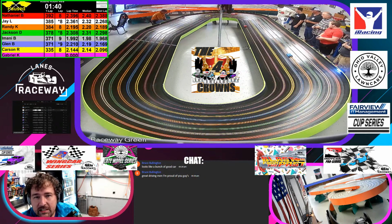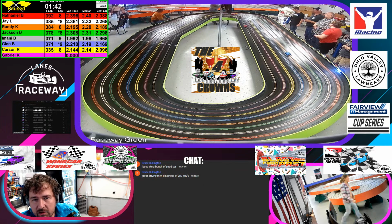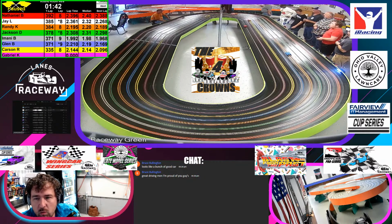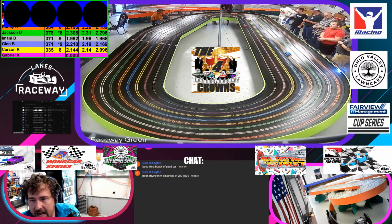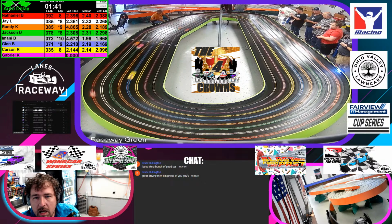Jackson 377, kind of falling back a little bit, but we'll see if he can maybe make some of that up. Him and Amani both, as they're down lower now than these other guys. They should be able to grab a little bit of that action for sure. Glenn Burden also there with 371 on blue. One would argue the fastest lane out of the 8. We'll see if he can grab a little bit too. Carson 335, even lower. We'll see if he can maybe catch some of the guys just a hair.